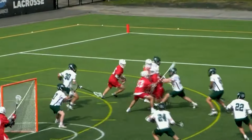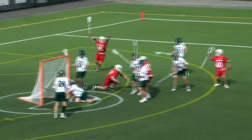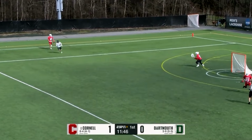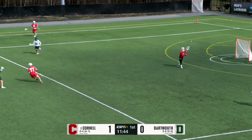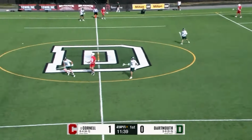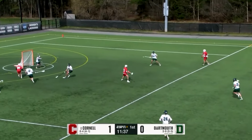Look at this instant replay. Kind of losing his balance, falling to the ground, able to shovel that in off the backhand. Yeah, nice pressure being applied that time by Jason Singer, who was able to use a little bit of physicality at the end there as he forced Davis out of bounds, did not let him have a second chance to pick that ground ball up.